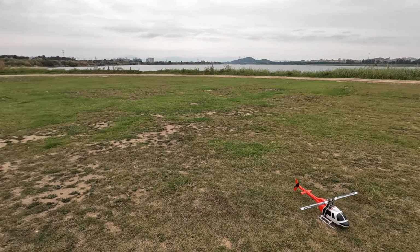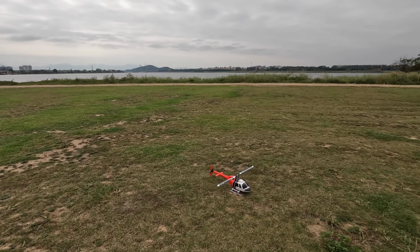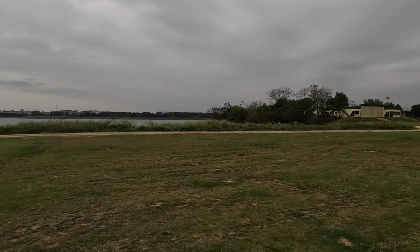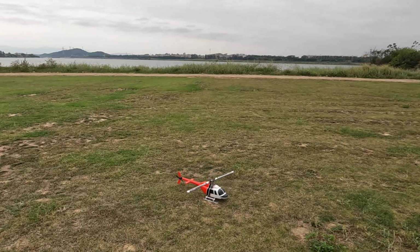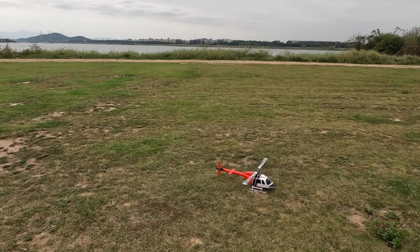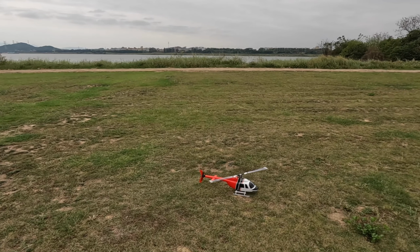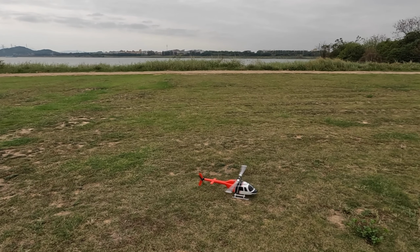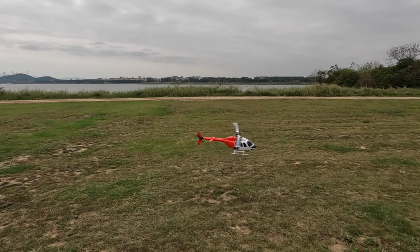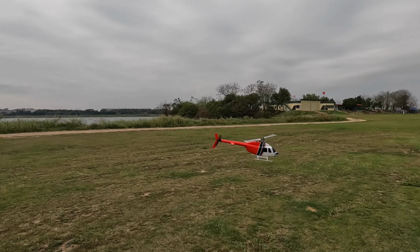I'm still on this field. This is FlyWing Bell 206, and if you look at the windsock and Chinese flag, it's very windy. Let's fly it. Just now I tested it. It actually holds its position. Really nice GPS position, and it actually flies very well in this much wind. Taking off in GPS position hold. Let's fly it around.